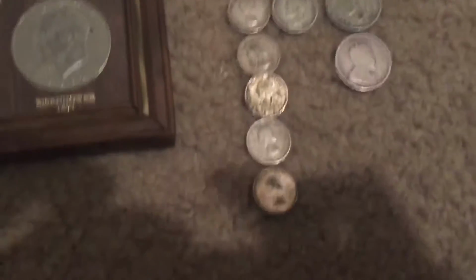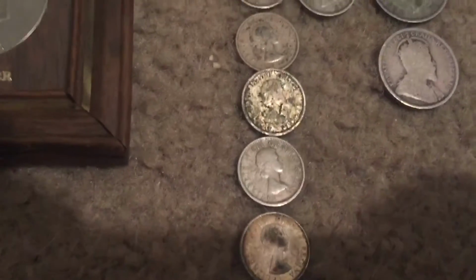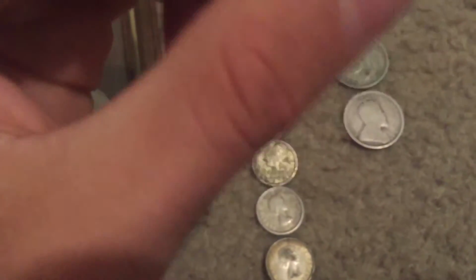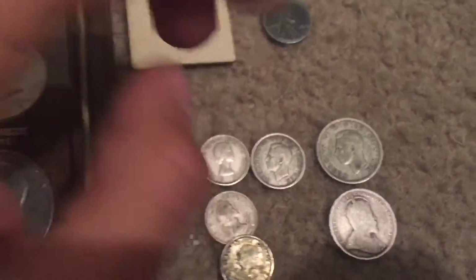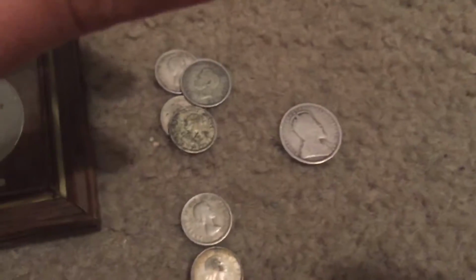Got a bunch of Canadian cents. Try and get a nice view. These are just, I think, 80% silver Canadians. Where is this from? Is this Sweden? I don't remember. Six pence, I think that's Great Britain. Correct me if I'm wrong, I just know that they're silver. I believe that is 44% silver, and that's just from the same place. I believe they're Great Britain. Yeah, one shilling. Let's get that on the camera.